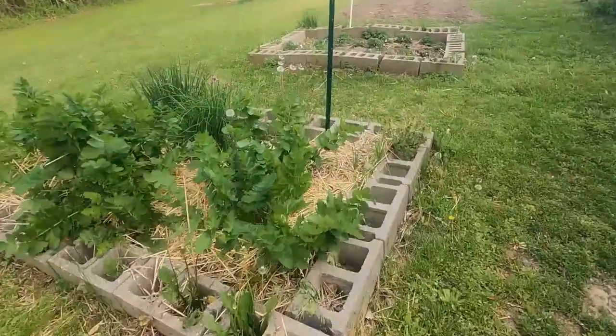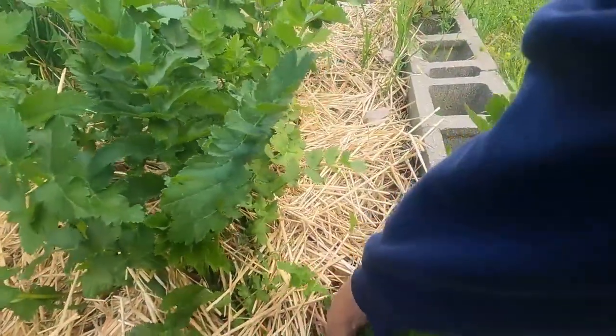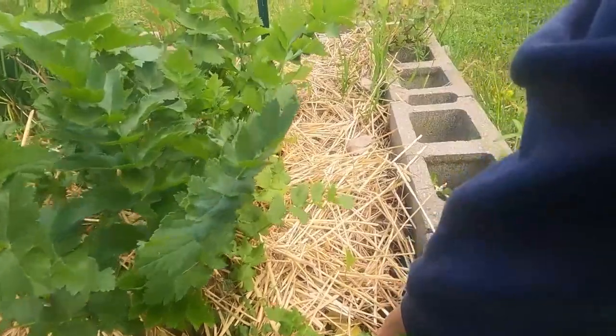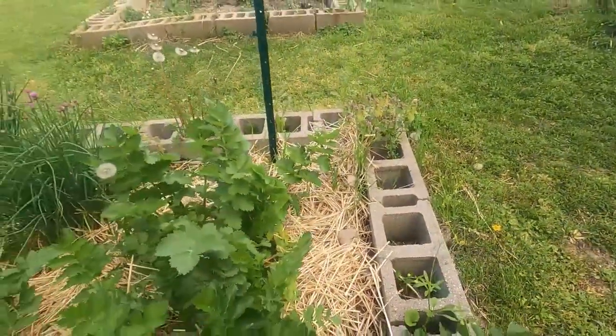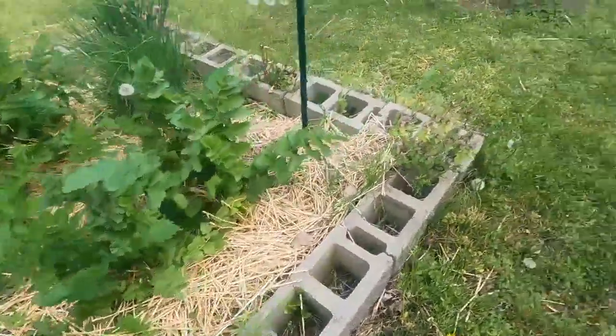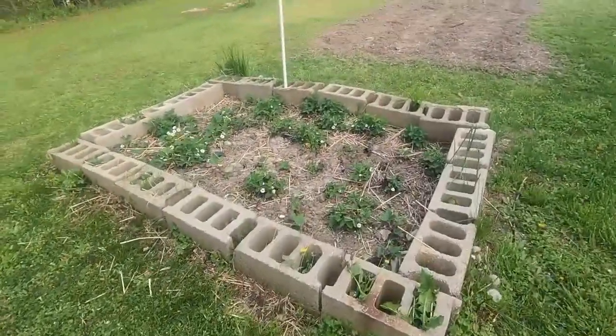This is my overwintered parsnips. And I can't even pull these suckers up. That's how deep they are. So I'm going to have to get in here with a fork and pull them, get them harvested. And here is another bed of blooming strawberries.